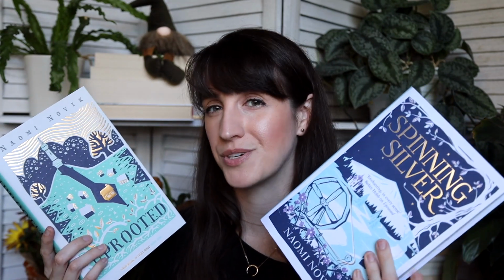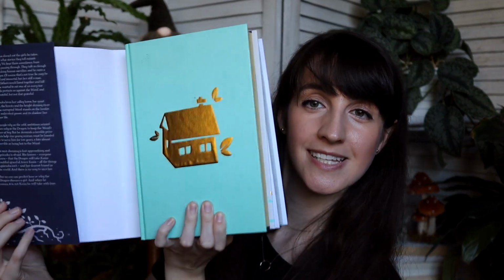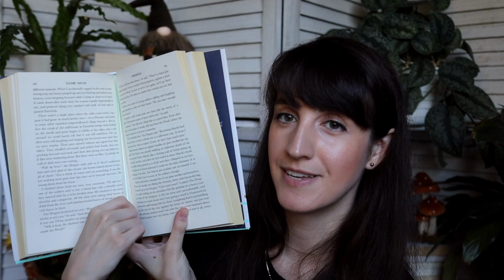Illumicrate reprinted this book. I think this one maybe recently went out of print, but Uprooted has this beautiful gold sprayed edging. It sparkles. I don't know if you can see that. And Spinning Silver, of course, has these beautiful silver edges. Again, they sparkle. I don't know if that shows up very well. This is the cover of Uprooted naked. It has these beautiful end papers. I'm not sure if those were in the original. And of course it has the very sophisticated ribbon so you can mark your place.